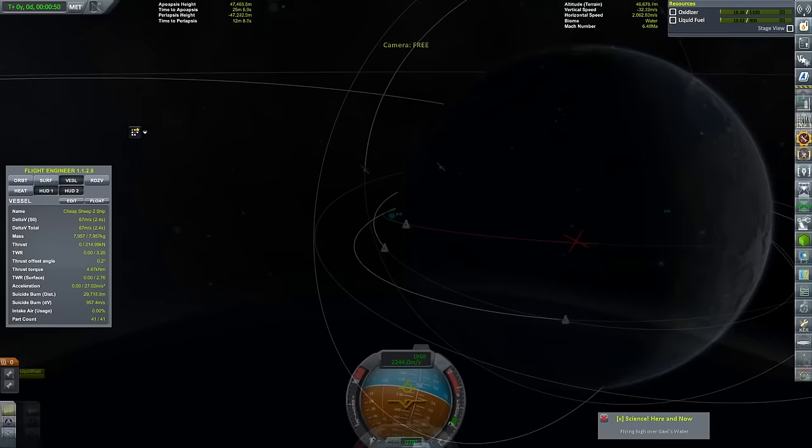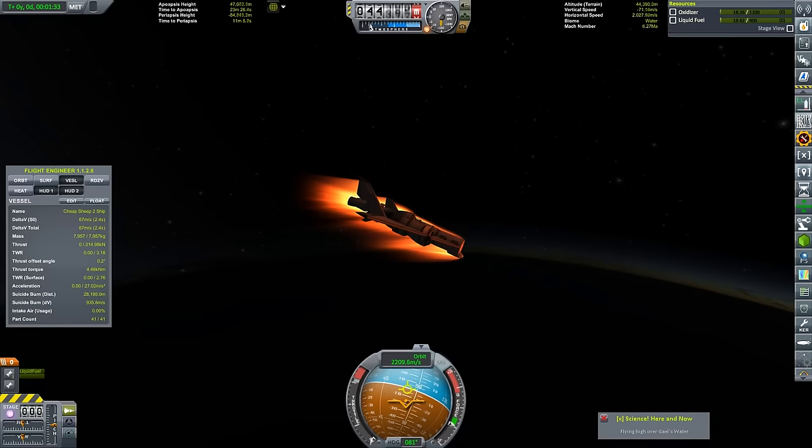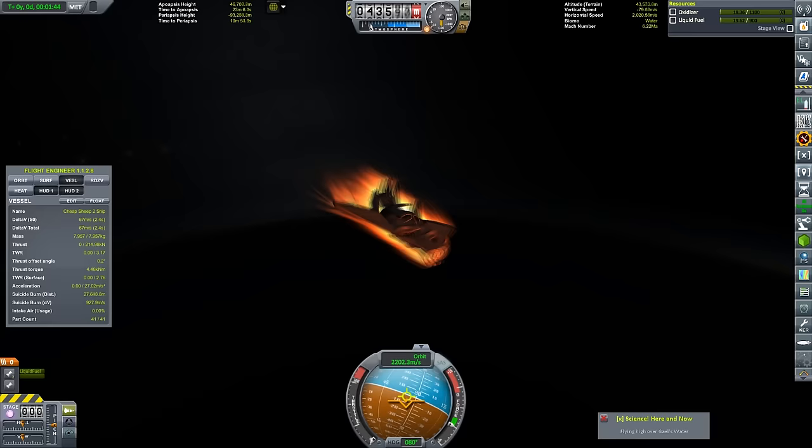Not that it's going to matter because he's dead one way or another. Maybe it'll land safely. Maybe the whole thing will just gently glide to the surface. I do think it's interesting that despite losing the nose of the spacecraft, the rest of it is just fine.